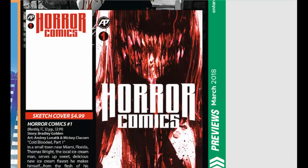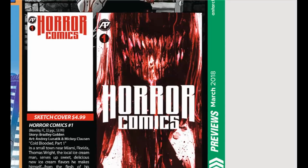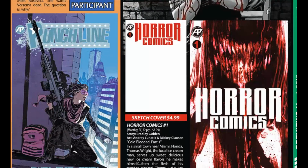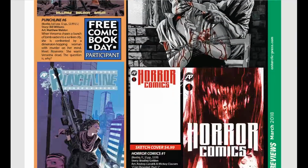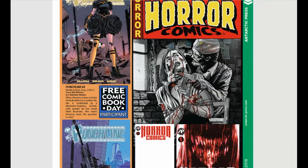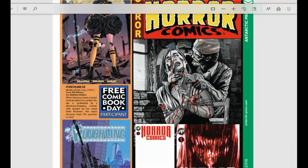Now, if you haven't read Teether from Antarctic Press, hunt it down, especially this amazing, amazing X-Men homage cover that you have to have. It's a great, great series. So, yes, there we go. In a small town near Miami, Florida, Thomas Wright, the local ice cream man, serves up sweet, delicious new ice cream flavors he makes himself from the flesh of his murder victims. I mean... You cannot go wrong with that, especially if you're a fan of horror comics.